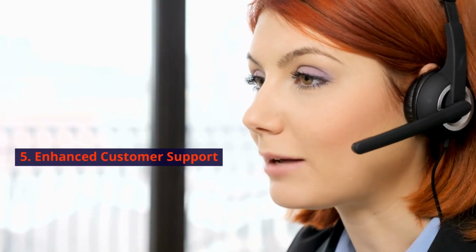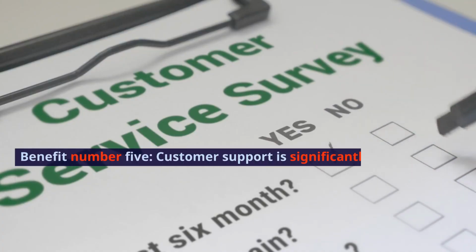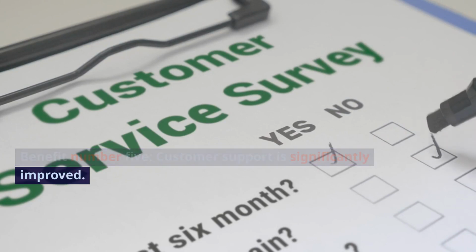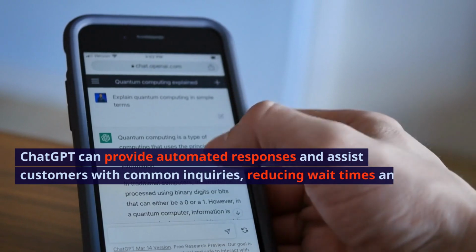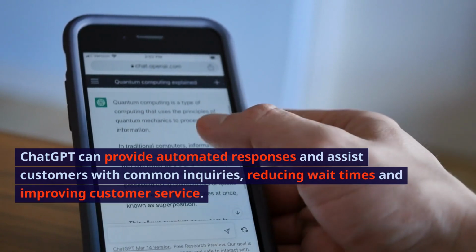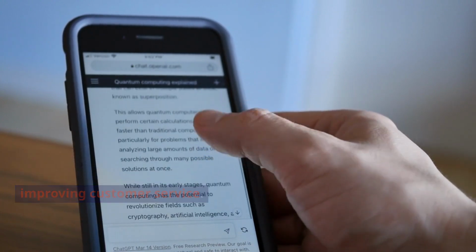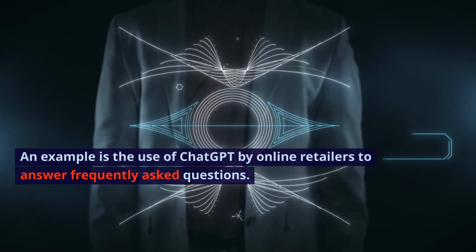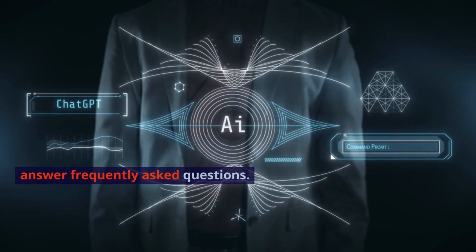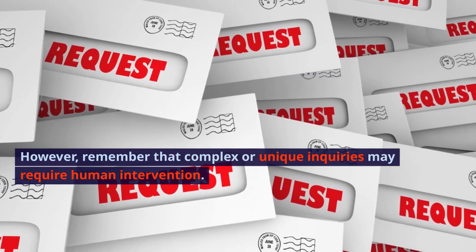5. Enhanced customer support. Benefit number 5. Customer support is significantly improved. ChatGPT can provide automated responses and assist customers with common inquiries, reducing wait times and improving customer service. An example is the use of ChatGPT by online retailers to answer frequently asked questions. However, remember that complex or unique inquiries may require human intervention.